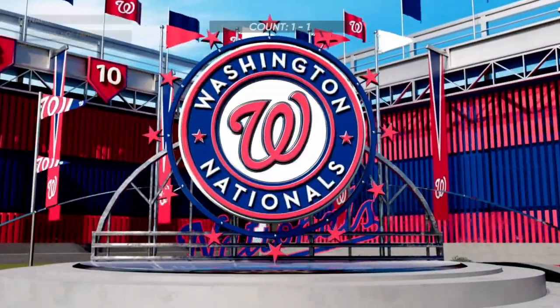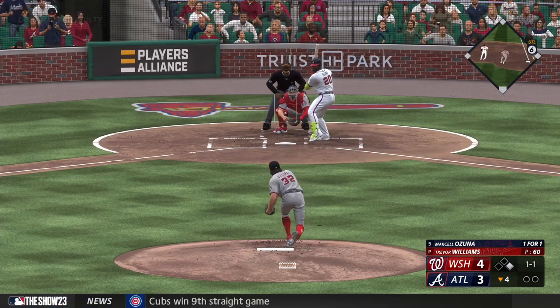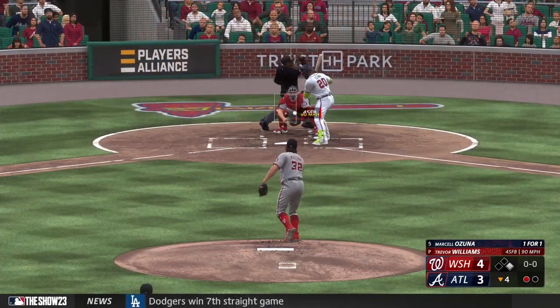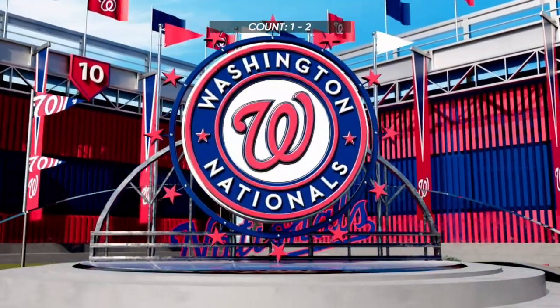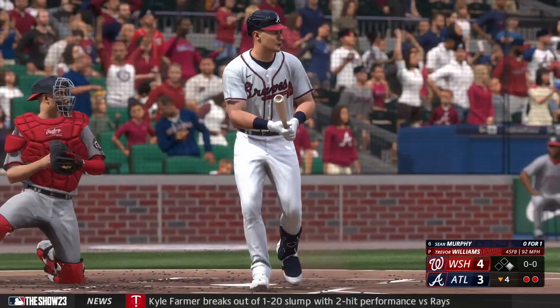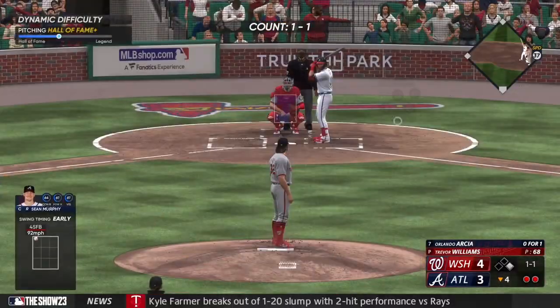Another multi-hit game for him. He's been really hot lately. Just kept it simple. Played pepper with the middle of the infield and took it back where it came from. And there's just no one there to knock it down. Caught him looking for the K. Oh, just excellent location on that inside fastball. Really locked him up. And as a hitter, it's not typical. Got him swinging for the K. Chased the fastball up the ladder for strike 3.